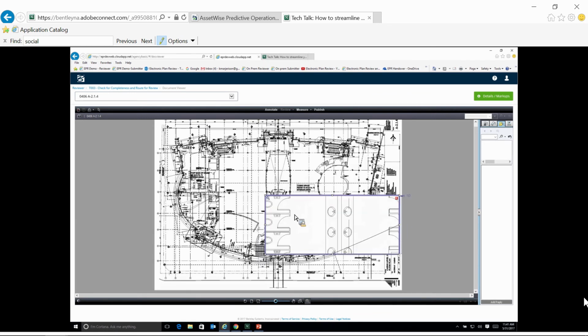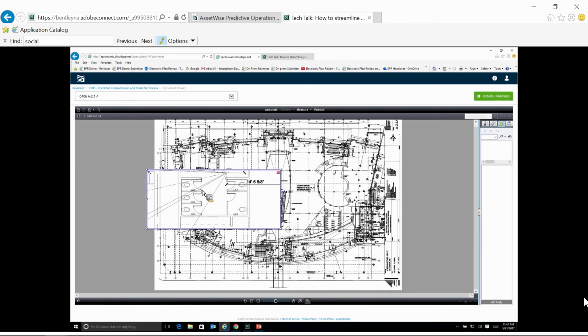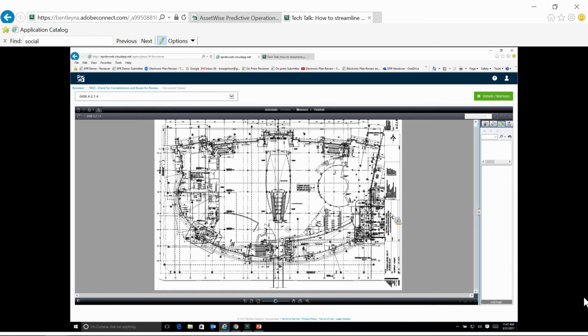So if I go in and look at this bathroom, I know I'm looking at this bathroom in this part of the plan. If I come over here, I know I'm looking at stalls, but I know it's at a different place on the plan. You can alter that view. You can zoom in and out within the window. These are the types of things that help when users are learning something new, going from paper to electronic.